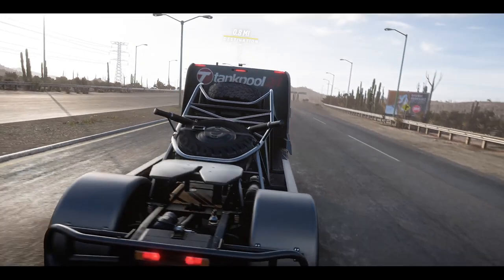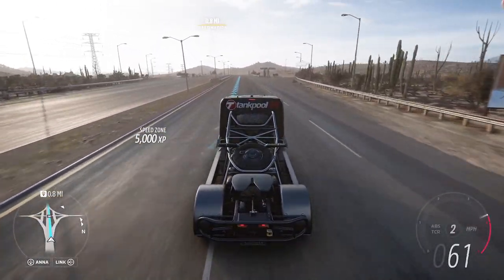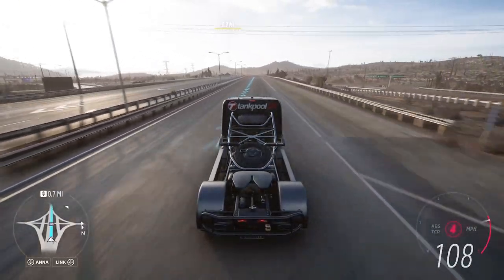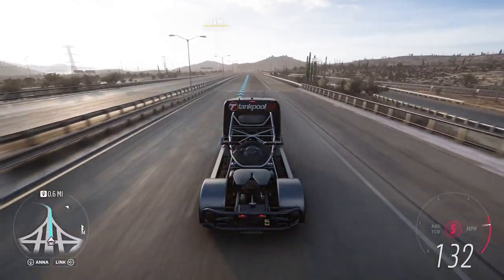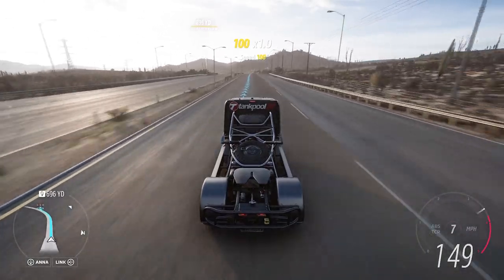I'll just try the truck first, as that's at the top of A-Class, and it's a Forza edition. It's been pretty modified. And we have to get to 21 seconds or higher. Well, for a truck, this is actually pretty quick.